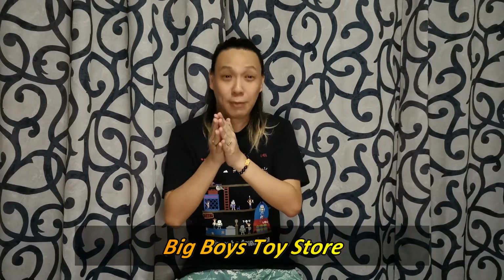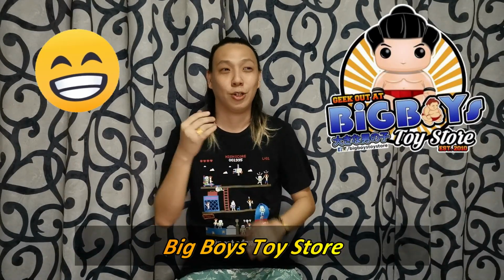It took me a while to find them for pre-selling. Once I checked on Facebook, I found out from the Big Boys Toy Store, from their FB page and their website, that they were pre-selling the figure. So I finally got my 13th month and I bought these two figures.